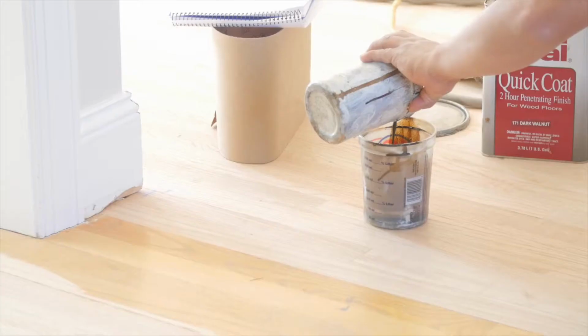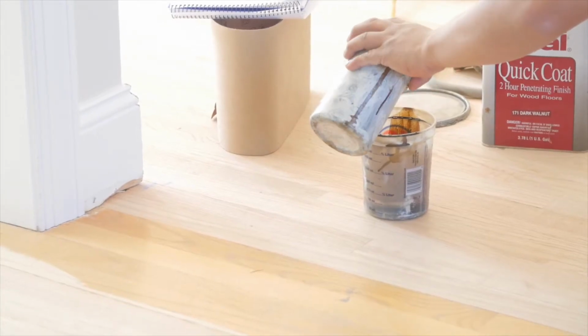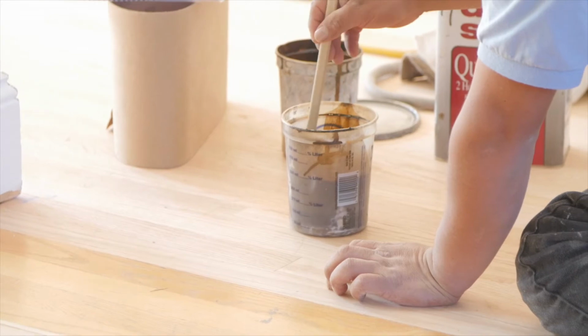These guys are professionals. They are using their legitimate sander to prepare a part of the floor for the sample that we've requested. Typically, within the same stain company and the same line of products, you can mix colors to hone in on the exact tone that you want. And so we almost always custom mix our stain colors.